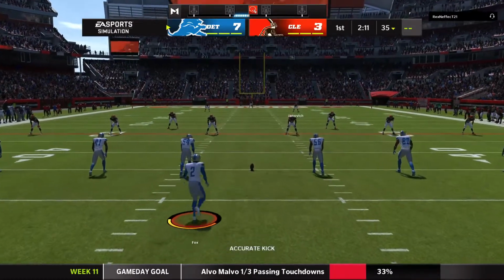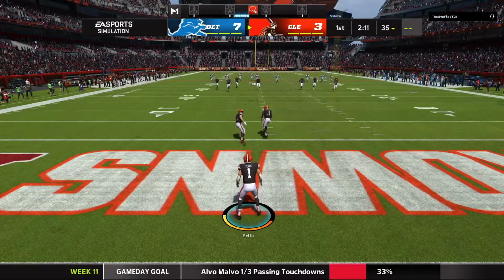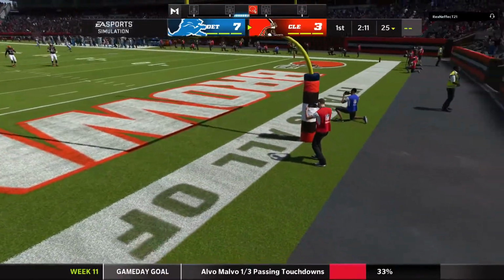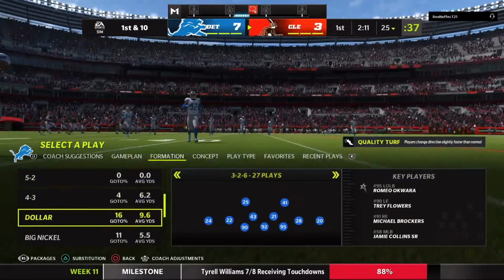Here are the Lions now as they line up and kick this one away. And they will not get a chance to return this one as it's through the end zone for a touchback.